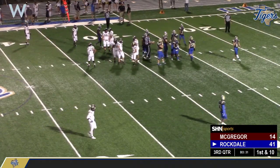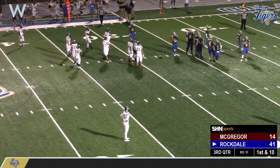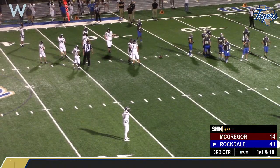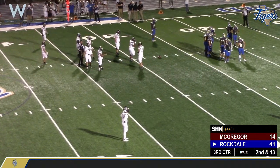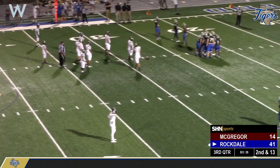And that was Spencer once again. That time, nothing doing. Good job by the D for McGregor. 2nd down and about 13 now. 42 seconds to go in the 3rd quarter.